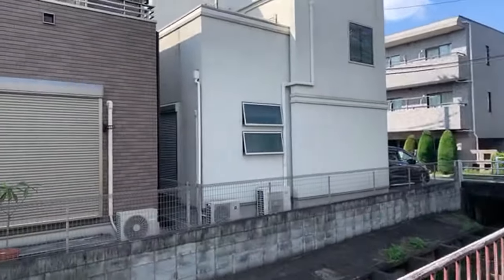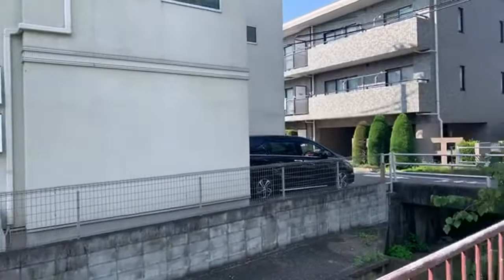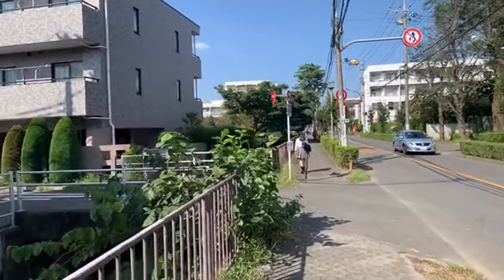All these buildings are new. These houses are all pretty much new, probably in the last 20 years, 15 years. Don't see much of anything that's really old.